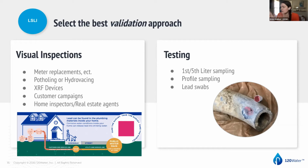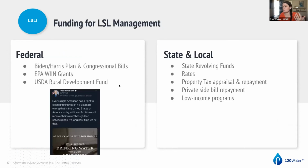Aside from seeing it, testing is another way. We're going to talk about first and fifth liter sampling as part of the lead and copper rule revisions in a future session, but the takeaway is you can use water sampling to find lead service lines. They also have these things called lead check swabs. You can buy them at Home Depot, but basically you crush these little ampules inside of this swab, and there's a reagent inside the swab, and when you rub it on a leaded surface, it'll turn red. So customers or utilities can use them, and they do.